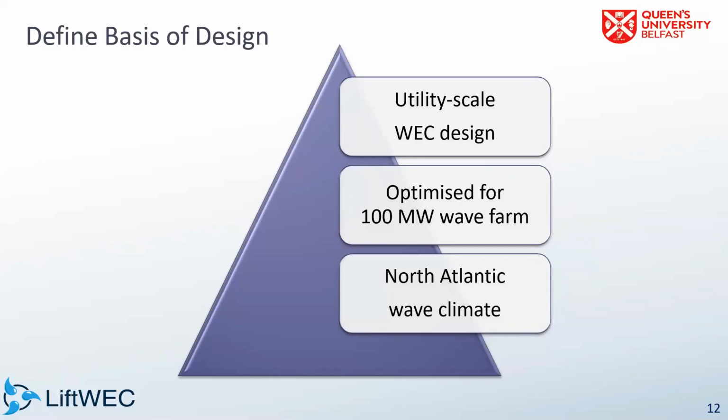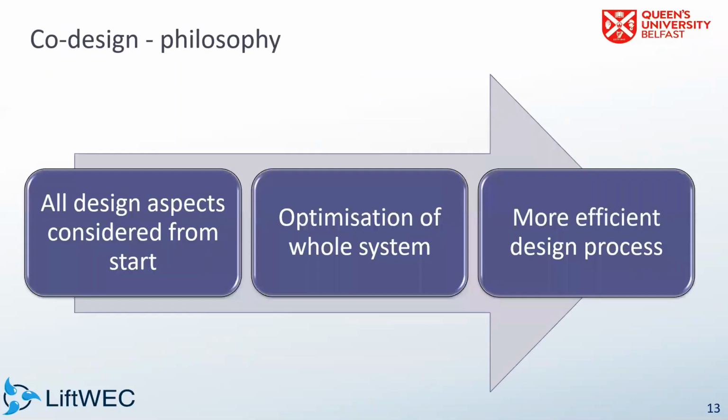And then, as I said, the co-design philosophy is critical in the sense that we consider all aspects of design from the start. So often you'll see people design something from a hydrodynamic perspective. You say, okay, do this and we'll have an optimum power capture, or maximize the power capture. And then when you finally come around to building it, you find the forces are too high, or the generator can't be designed as required.